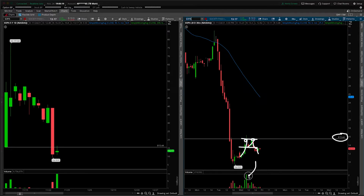So the volume, even though it was elevated, was not enough to poke it up and over that must-watch area that we talked about in the other day's video. So to me, it's not looking good for a long as of right now. This is going to be a failed back test of the area. We would look for lower in this instance.